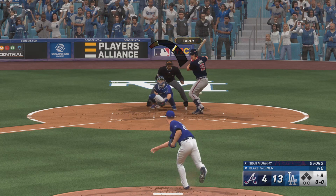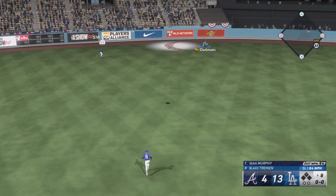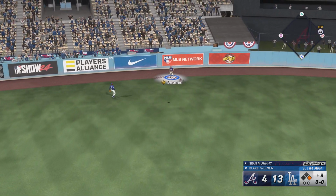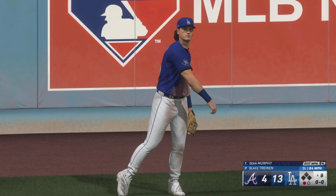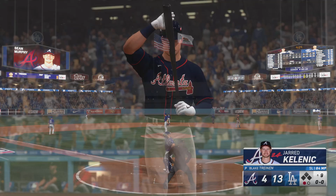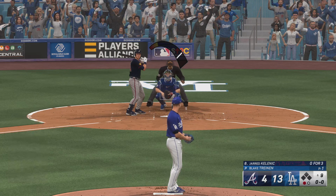And here it comes. Drilled out towards left center field. That's well struck. This one's got a chance. Hauls it in on the warning track. He's 2 outs away. Now the left fielder, Jared Kelenic.